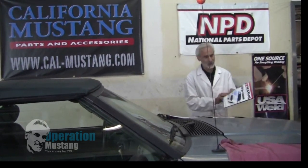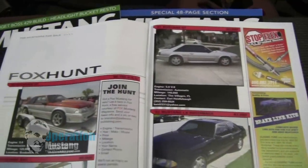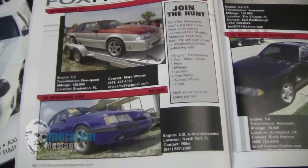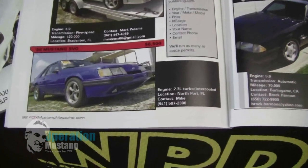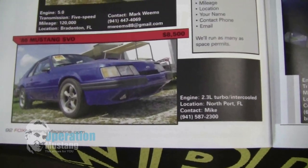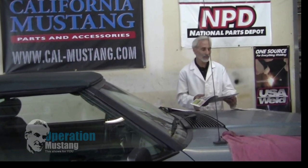But one thing I noticed in this latest issue of Fox Mustang Magazine is a cool thing they got back here. It's called the Fox Hunt. And people have listed cars that they have for sale. One in particular is an 86 SVO. Now the SVOs are pretty unique cars. They had this turbocharged four-cylinder. They were actually faster than the GTs back in those days. They were rated about 210 horsepower. And I think that they're particularly a really cool car. But check that out. The guy is only asking $8,500 for this thing. He's out of Florida, so it's probably a pretty clean car.